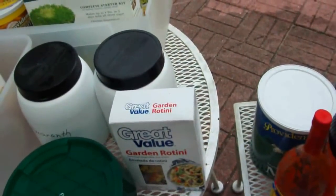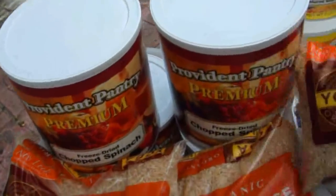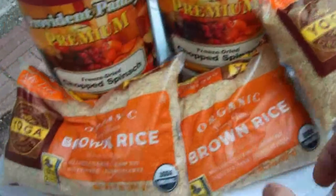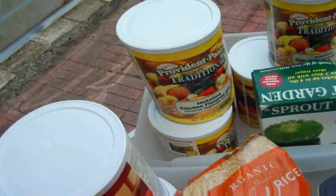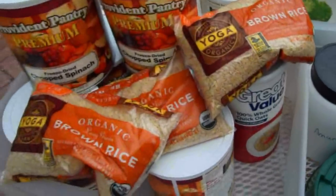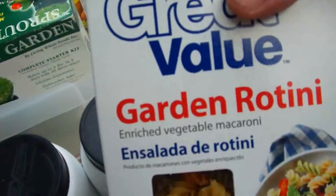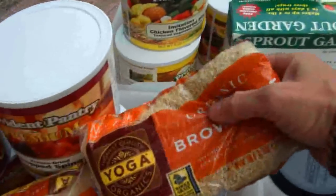Another one I have, I don't have it out here, is the eggs. I have a lot of eggs that are freeze dried. Now, something else to get, I know you can use pasta, and I always get this garden type, but there's not much nutritional value in it.